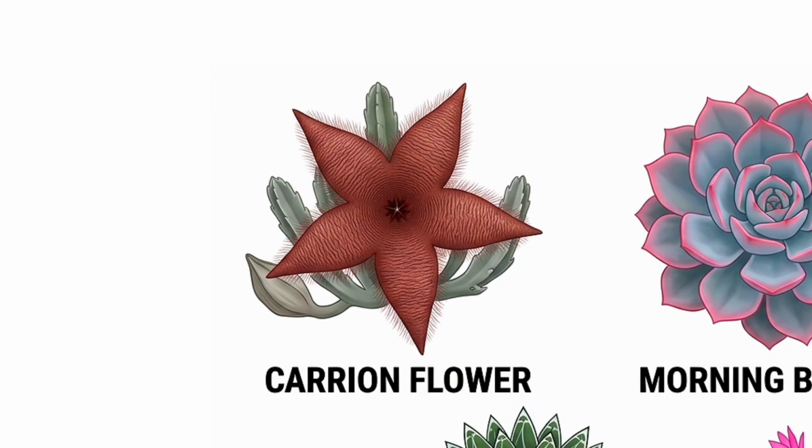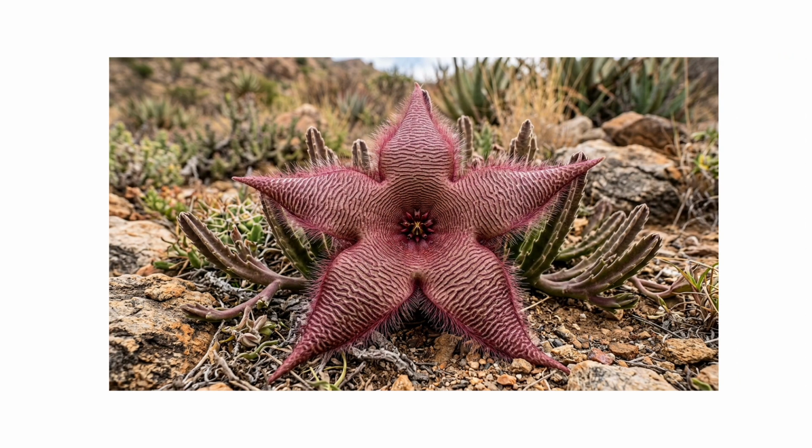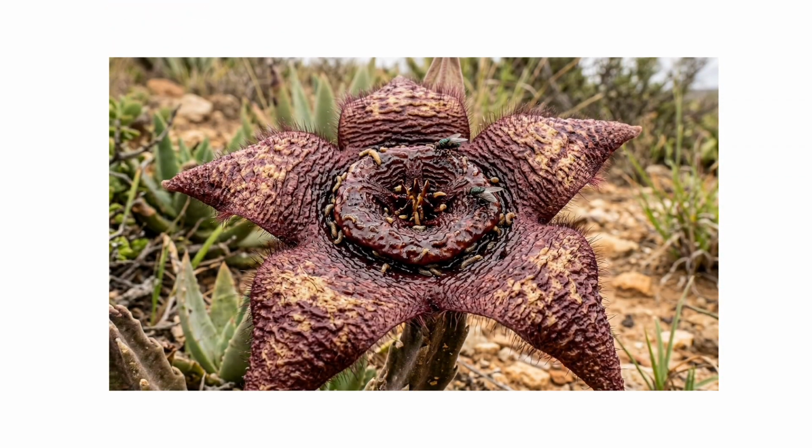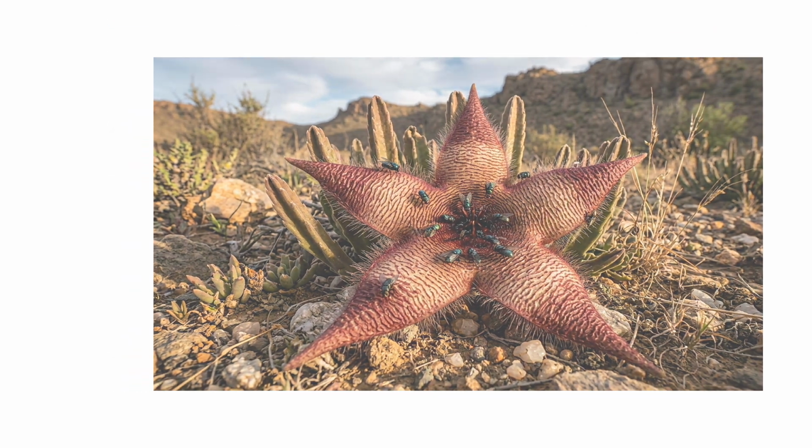Stapelia, carrion flower. Stapelia produces one of the most extraordinary flowers in the plant kingdom and one of the most unpleasant smells. The large star-shaped flowers, which can reach 30 centimeters across in some species, are covered in fine hairs and marked with intricate patterns of red, brown, yellow, and purple. They smell precisely like rotting meat.